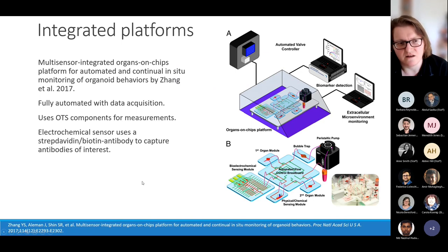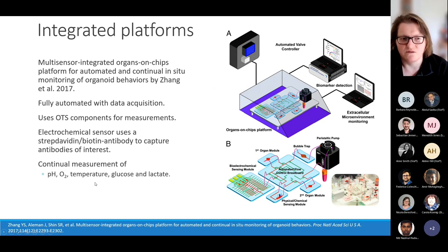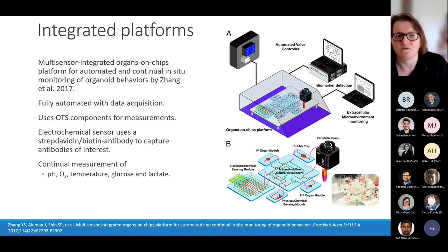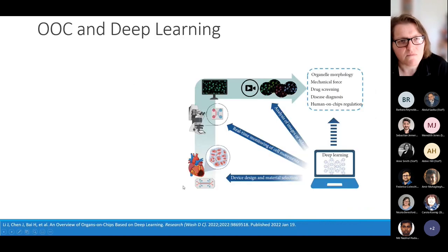And it also includes things like bubble traps. And it has this continual measurement, things like pH, temperature, glucose, and lactate. But if you're taking all this data out and continually monitoring, and again, it's for days, weeks, sometimes months, I think that's where digital tools can come in useful, because it may be that you can run this experiment a number of times and start to use machine learning to see what the output might be in the future.